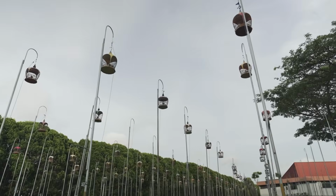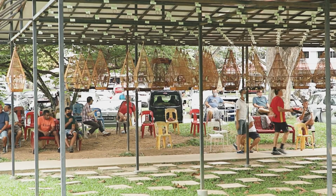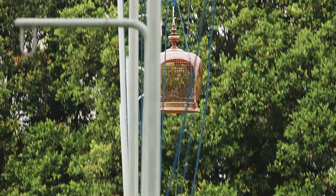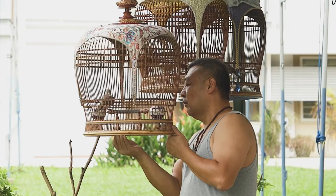The competition here has been going on since the early 1980s. And nowadays, we may have 2 or 3 competitions a month. And these competitions are very important for the hobbyists because they can then assess how well the birds have been doing since they've been training them for so many months.